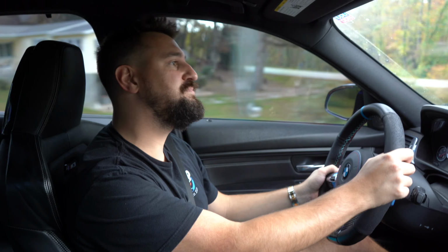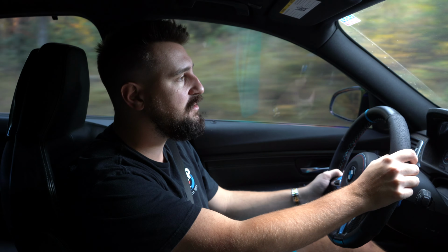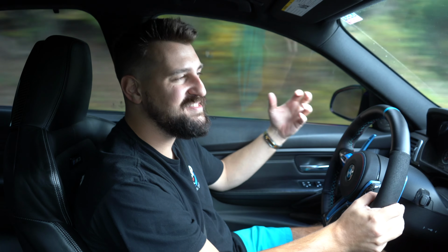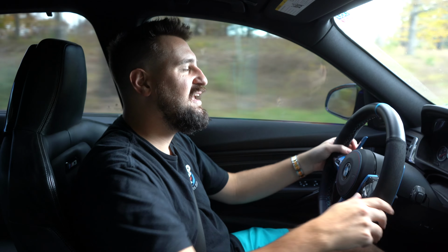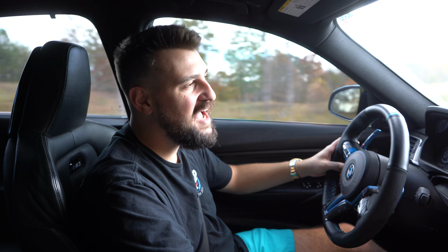Yes, this car is not really considered legendary yet. For me, personally, this car's already legendary. It already breaks necks everywhere I go. It doesn't have the best sound, but it still sounds kind of cool.